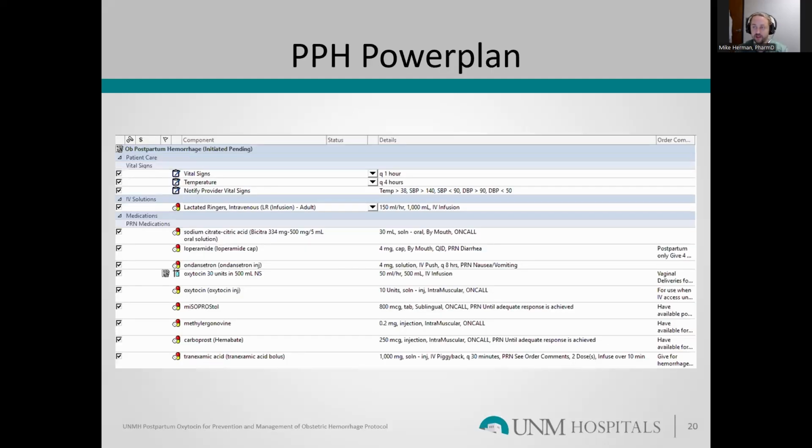So let's take a little bit of a look at our new power plan that we are putting out into practice. The power plan will be under OB postpartum hemorrhage, and it lists every medication that you could possibly need for postpartum hemorrhage management. There are also these little handy links above. The top link will take us to the OB postpartum hemorrhage protocol, and the bottom will take you to the oxytocin protocol as well, for reference.